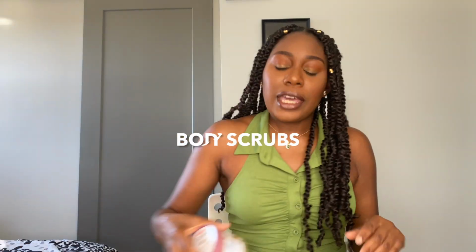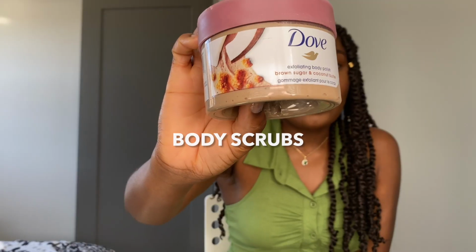Okay, so once I'm done with my oral care, I usually like to go hop into the shower, and the first thing I usually do is exfoliate. I don't exfoliate every single day, usually like 2 to 3 times in a week. The first exfoliating scrub I use is actually from Dove. This is the brown sugar and coconut butter exfoliating body polish, and this one is a deep one. This one actually goes deep. I can feel myself being super clean, and the fact that it has brown sugar and coconut butter, it smells so good, guys, so good.